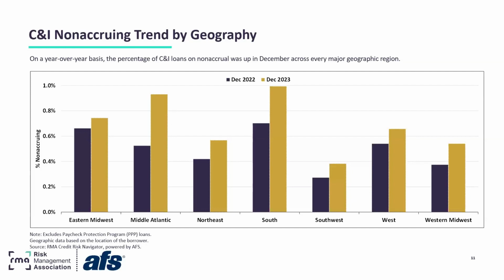I know a lot of times banks do participations and syndications and might not do their complete due diligence. And it's looking like that's where most of the problems are. All right.